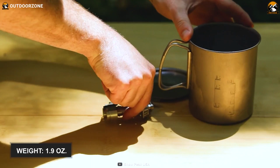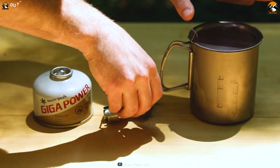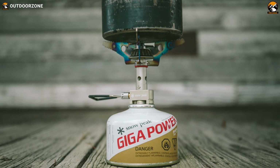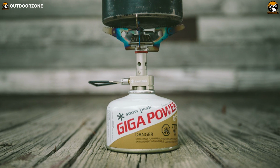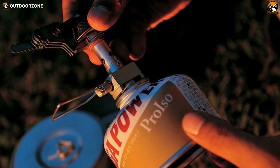Finally, it weighs only 1.9 ounces, so carrying this backpacking stove with you is not a problem at all. All in all, this SnowPeak LiteMax Titanium is exceptionally light, fuel efficient, and produces high flames so that you can enjoy a warm meal on your backpacking adventure.